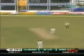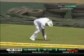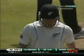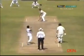Yeah, Brendon McCullum really batting brilliantly at the moment. He's just flicked it from his leg stump, and look at the outfield, it's been quite fast despite the rain we've been having. Thankfully no rain these days.